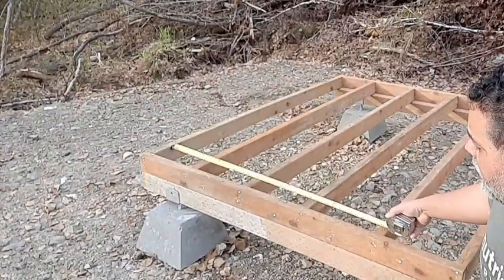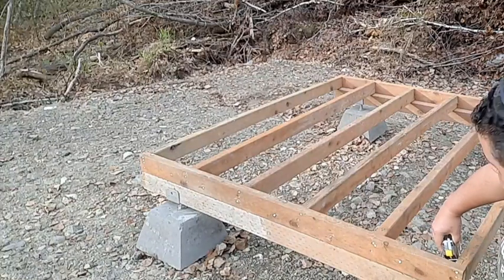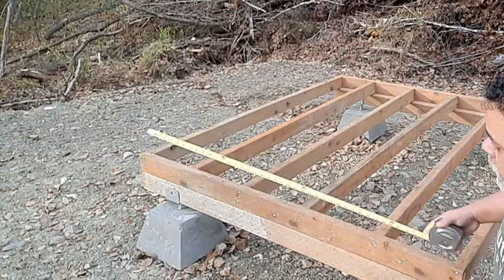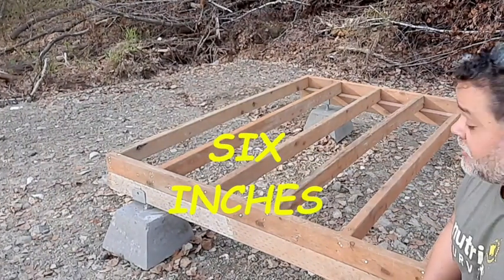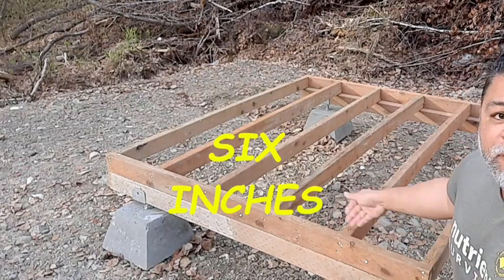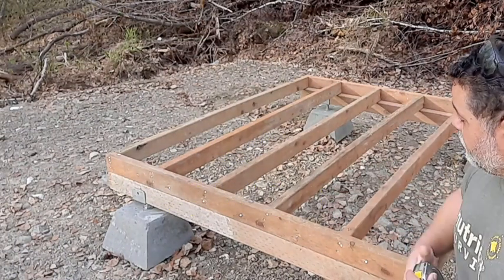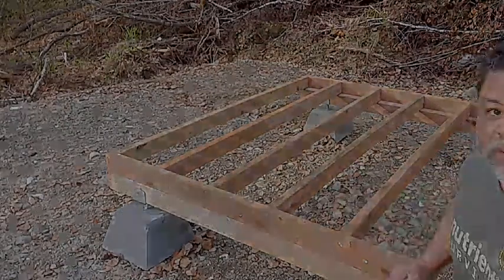So we've got a measurement of 57 inches from this corner all the way to this corner, and we've got a total measurement of 3 inches when we add up the 4 studs that are in the way, that's 54 inches. So we're going to take 54 inches and divide it by 5 because we've got 5 spaces to fill, and that is how long each of our boards is going to be.